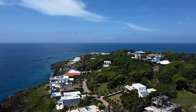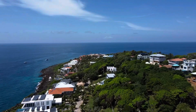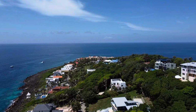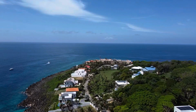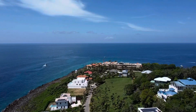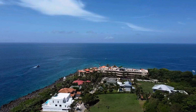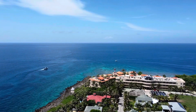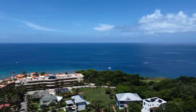If you go over to Turtle Crossing, we have one under contract for $375,000. We also have another house that we're going to pass by that's listed for $2.8 million. So you have a big range, but anything that's on the Iron Shore is absolutely stunning. It's beautiful. You can't really swim off of the Iron Shore. I personally wouldn't recommend it.